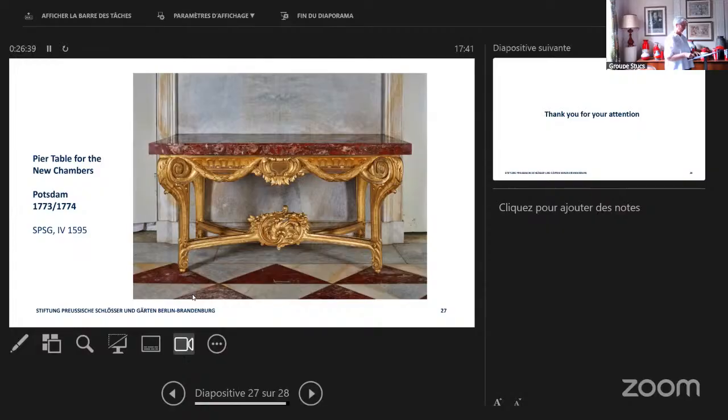There are no documents that could provide precise information about the direction of the individual pieces of furniture. The new chambers were intended for the accommodation of court members traveling from Berlin to Potsdam. Neoclassicism had now prevailed here. No arches, no flowers and leaves, but straight lines are now the style of the time.